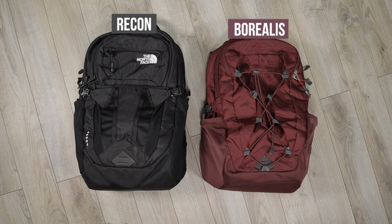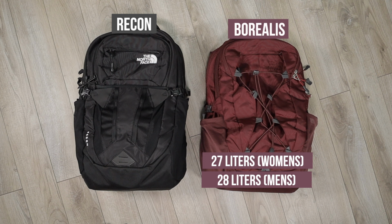The Borealis also has a smaller carrying capacity at 27 liters for the women's version and 28 liters for the men's version. So it's worth noting that the men's Borealis will have slightly larger internal main compartment dimensions when compared to the women's version. The Recon, on the other hand, has a carrying capacity of 30 liters, making it the larger backpack by 2 to 3 liters. So what does that even mean? Because a 3-liter difference really isn't all that much.